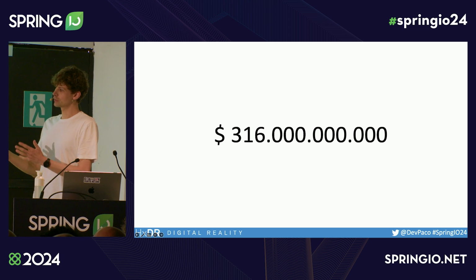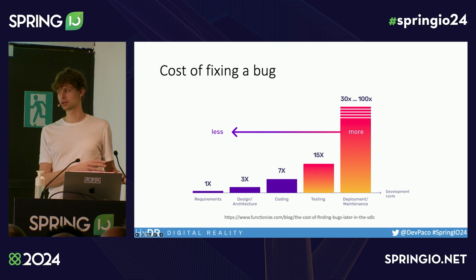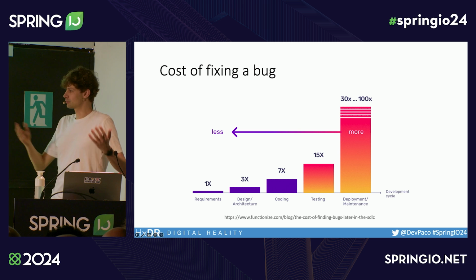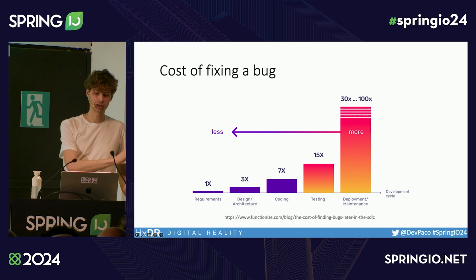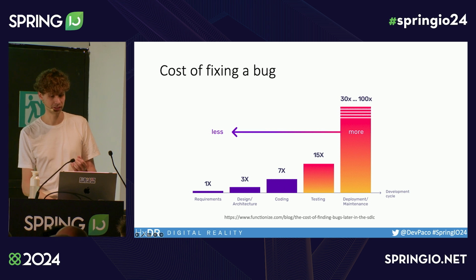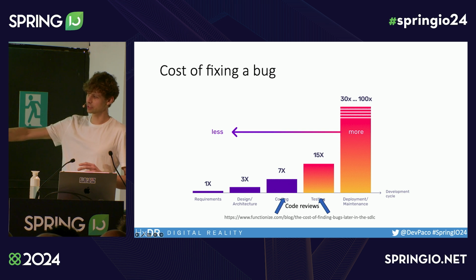So one of the things we can do to reduce this number is to find and fix bugs earlier. Who has seen this graph before? The idea is that, and it makes sense, right? The longer it takes to find a bug, the longer it also takes to find the cause of it and to redesign, retest, and everything. One of the things we can do to find bugs early is code reviews, which we do somewhere around the coding and testing process.